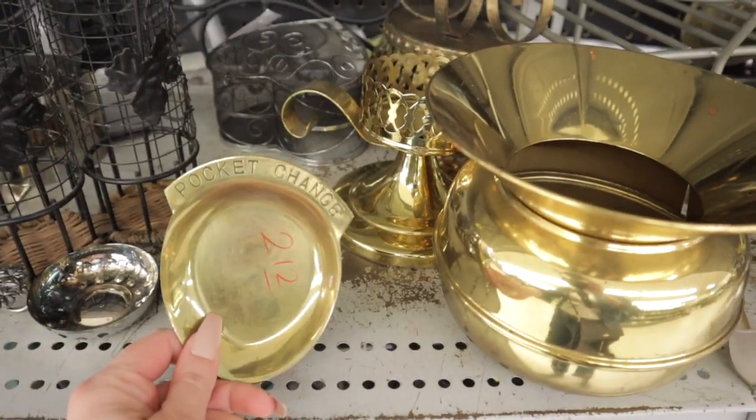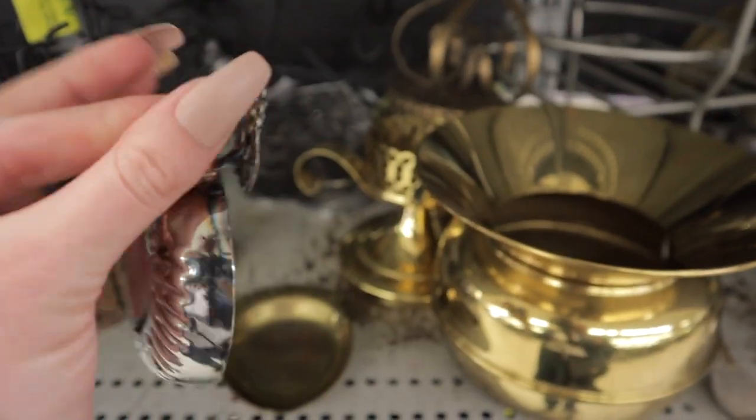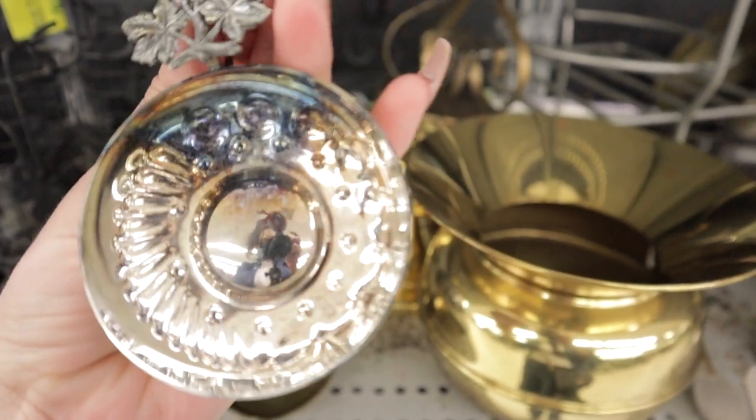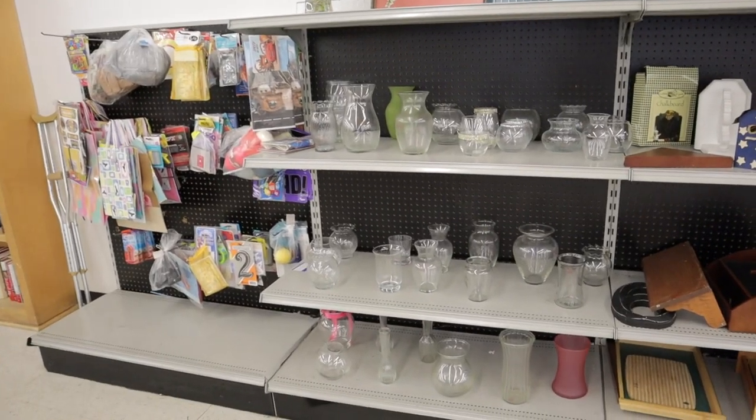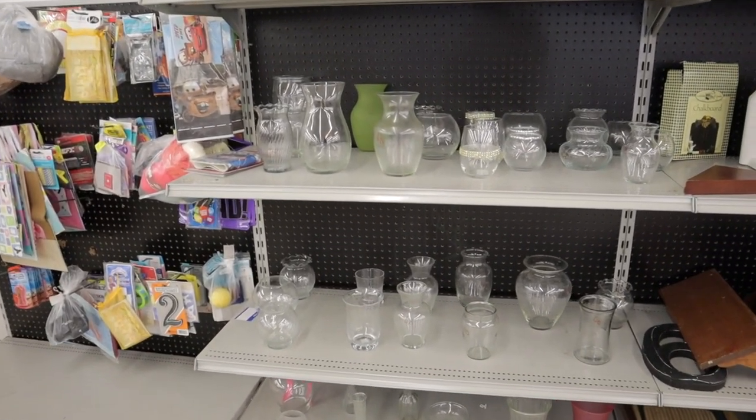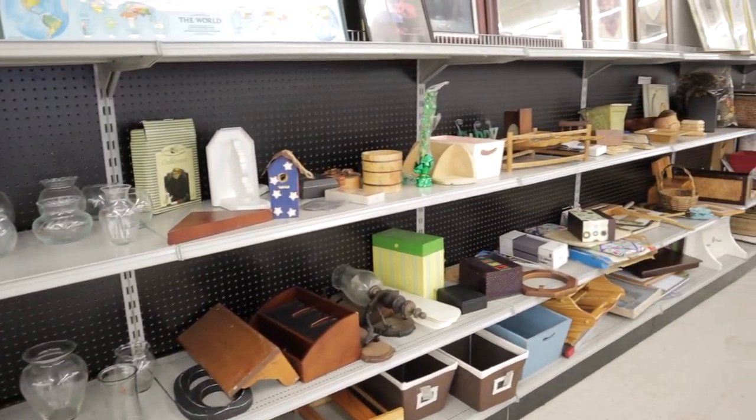This thing's cute. It's this pocket change. It's real silver and it has a little stamp and everything. $212. Gosh, this place is massive and has loads of good stuff. Look at all this. Okay, I think I'm gonna have to go get a cart.